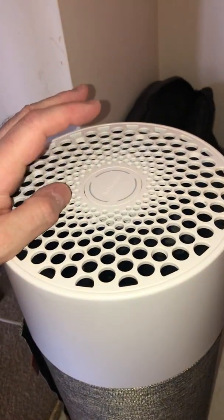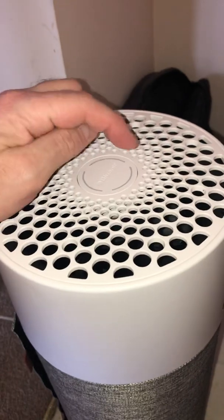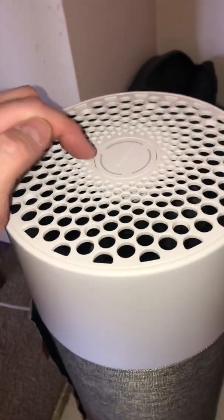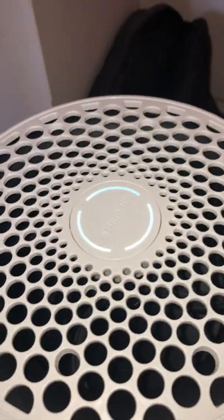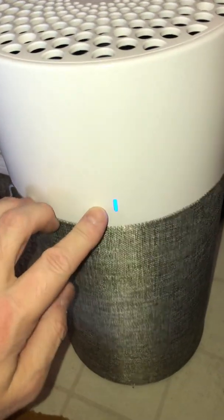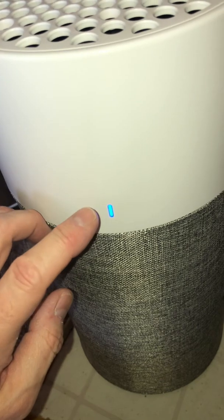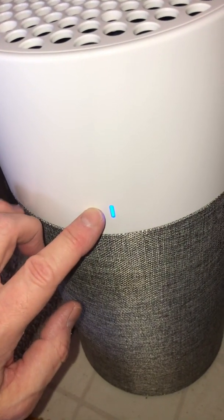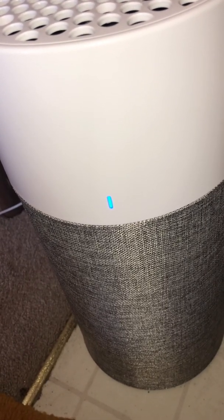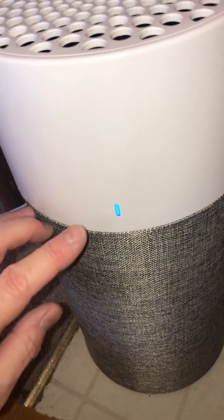Anyway, here's how you work it. Okay, let me just turn it off. I had it on auto. So there's auto, night mode, medium, and burst or high. And so you tap it once. Okay, and now it's on automatic. So it uses this sensor on the side. It's blue right now. That means the air is pretty clean. It would go orange if the air has dust or particles, or if it's a little dirty, it would sense it. And red if it's really bad, like maybe you have pet dander or cat dander in the air, or you're cooking, that would go red.